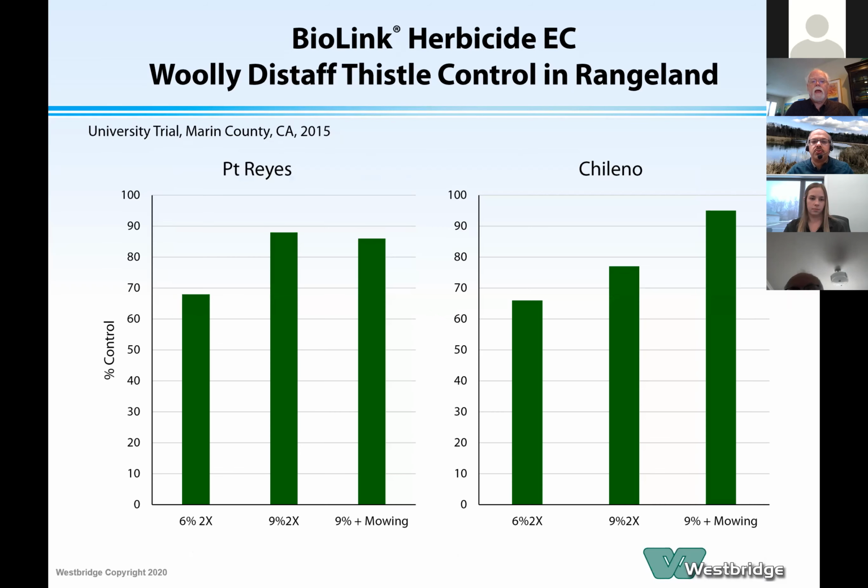So they looked at two applications of the product at 6%, two applications at 9%, and then they mowed first and then used a 9%. Typically in rangeland, I recommend mowing it to knock it back. That takes back a significant amount of the carbohydrates. Then you come back in and burn back everything in there. In two different locations here, we were looking at over 90% control and then 85% control. So it can be a useful tool for reclaiming organic rangeland.